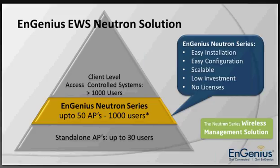So we have to be aware that above our Neutron series, there are client-level access point control systems like systems from Cisco, from HP, from Meraki, from Aerohive. We are just below this, where we have a system where the access points are controlled by a management switch, and you have to see the difference there. That is the most important point. The EnGenius Neutron series has a management system to manage the access points, and if you talk about a client-level access controlled system, then that's a different level.